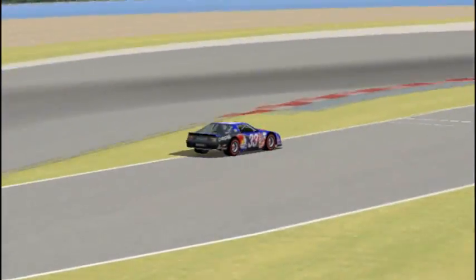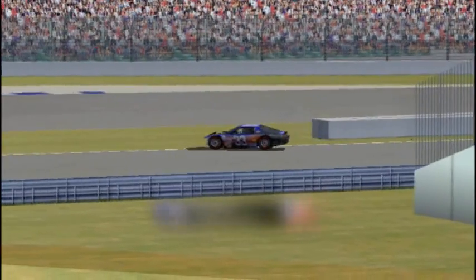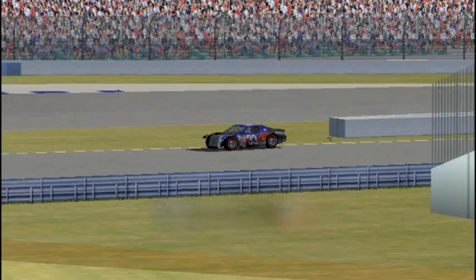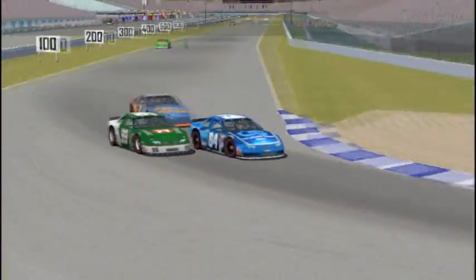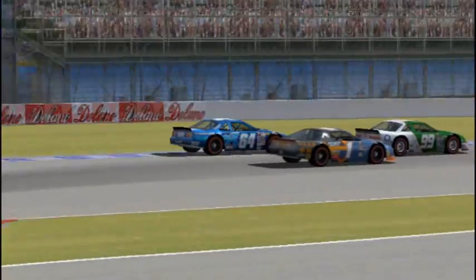And Tony Durbin is into the pits in car number 33, and he slid it a bit wide. Oh! Tony Durbin! Into the pit wall! The end of the pit wall! He came in too hard and braked too late, and he took himself out! Oh, dunce cap for that one.